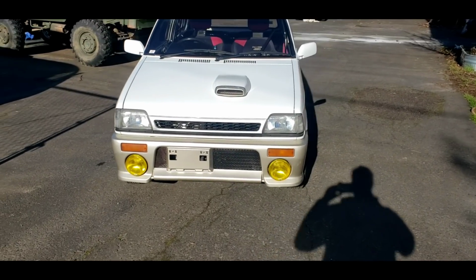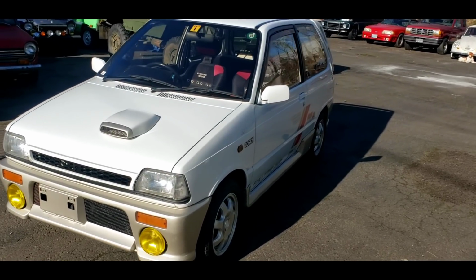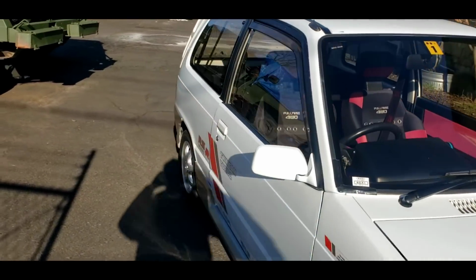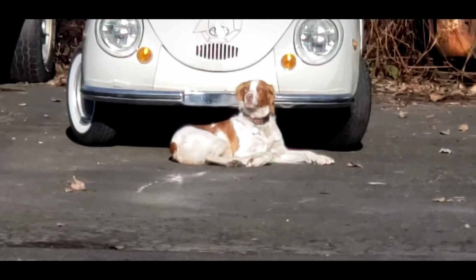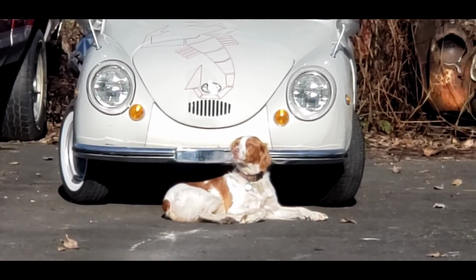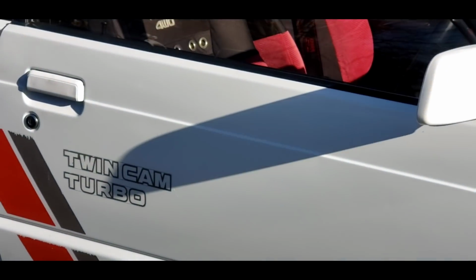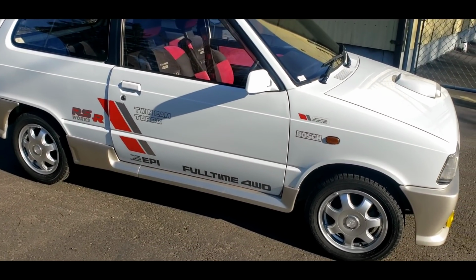All right, so it's a beautiful winter's warm, sunny day. It's 50 degrees or so here in Portland, Oregon, and it's very unusual for the sun to be out. Bright blue skies everywhere. And to even make things better, my dog Stella is there lounging in the sun trying to get warm on her belly in front of my Subaru 360. So enough yapping. Let's take this little Suzuki Alto Works for a drive. Love my job. I'm required to.